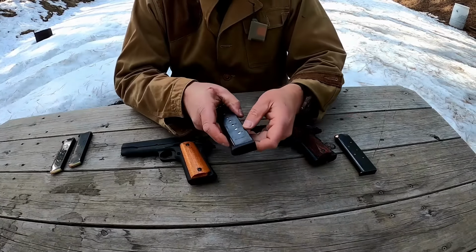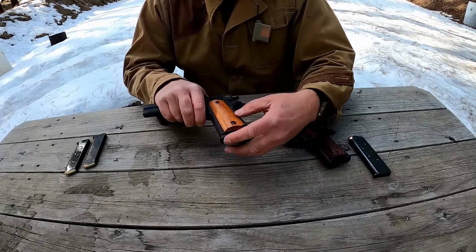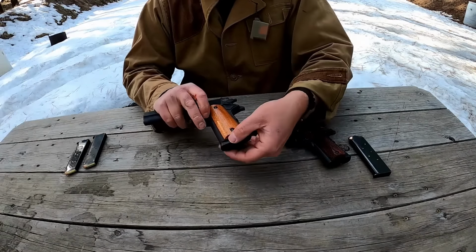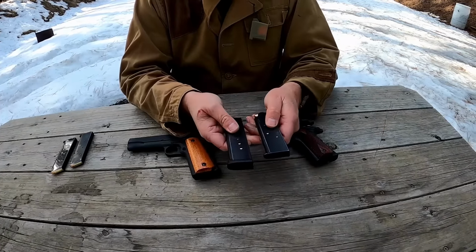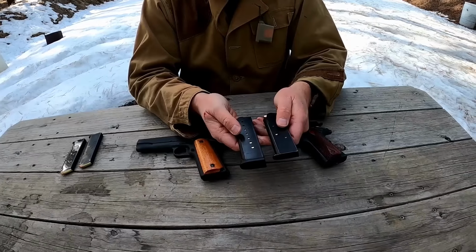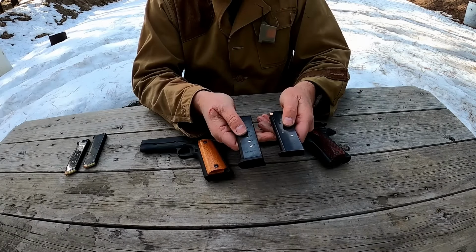The Rock Island's magazine has a foot on the bottom of it, so when you put it in the mag well, it sticks out just a little bit, making it easier to seat. And it is an 8-shot magazine. Now when you put the two side by side, you can see that they're similar, but the Rock Island is definitely different. And that brings up a question.